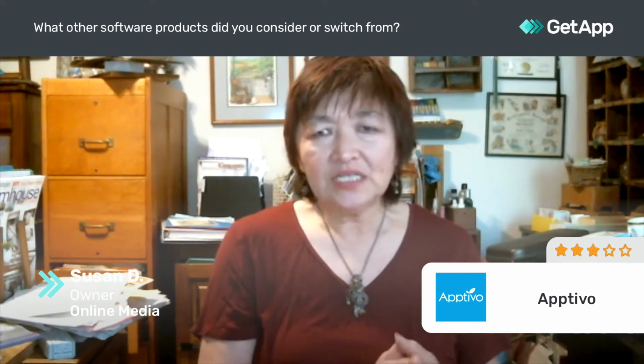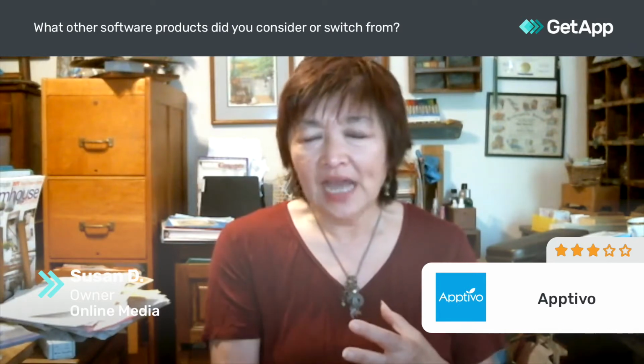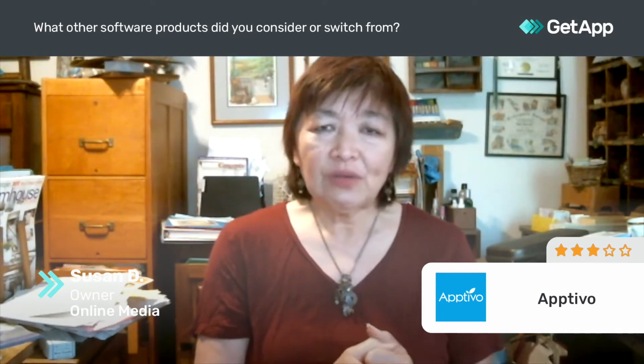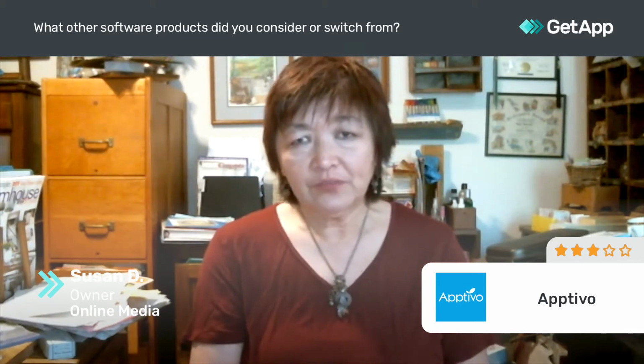Used it pretty successfully for the first 2 years, but then there were some software glitches. For some reason, it wouldn't send an invoice. It was supposed to automatically generate invoices, and sometimes it would, sometimes it wouldn't. I ended up talking to customer service more often than I wanted to, and kind of decided earlier this year that we would switch. So we're now using Keep by Infusionsoft.